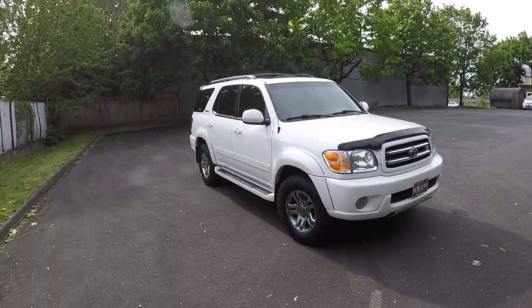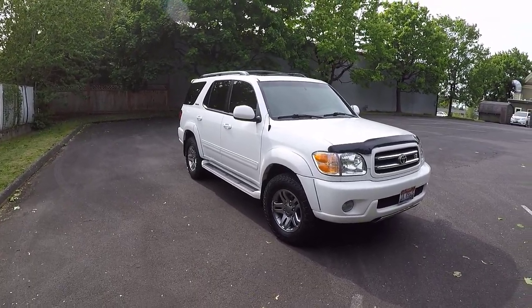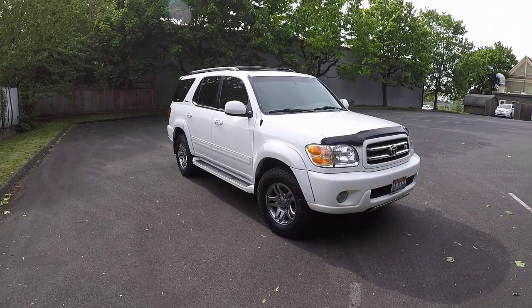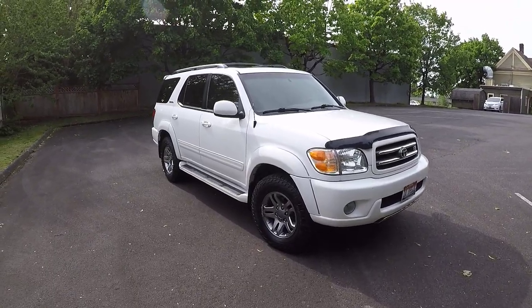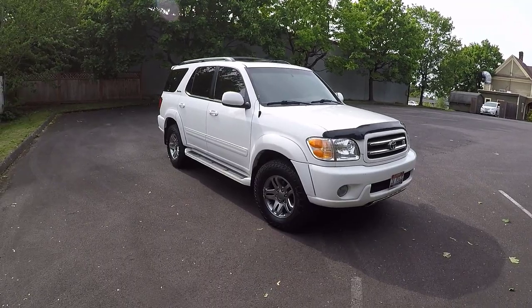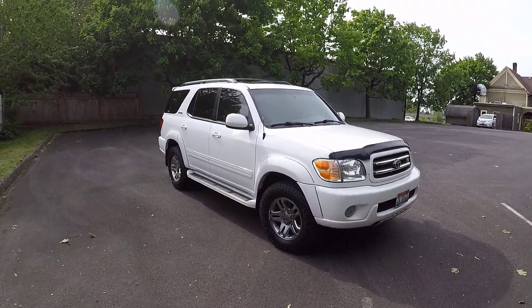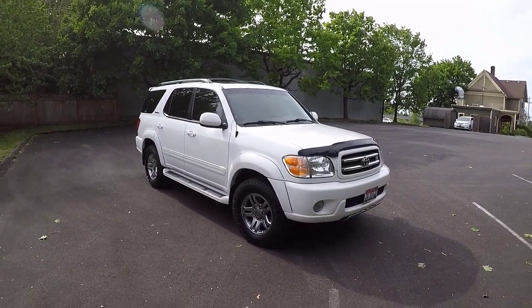Okay, so what were the options for the Limited then? The SR5, you could get, well, basically, seemingly everything. I highly doubt that a lot of SR5s are running around highly optioned like that, because by the time you nickel and dime all that, wouldn't it just make sense to get a Limited? So I would think that though a lot of SR5 options were available, I don't think a lot of them are running around like that.